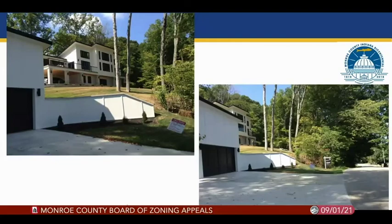So here's what they built. In the upper picture in the background is the residence that was built. And then you can see part of the detached garage with the retaining wall to hold back that steep restricted slope. And the bottom picture shows the driveway that they cut in without permits, but has been reviewed by the highway department, and they are willing to accept this.